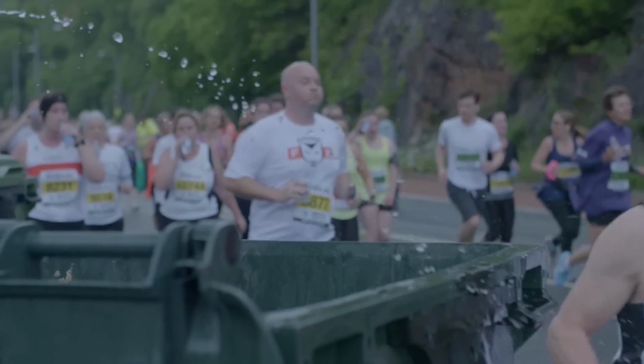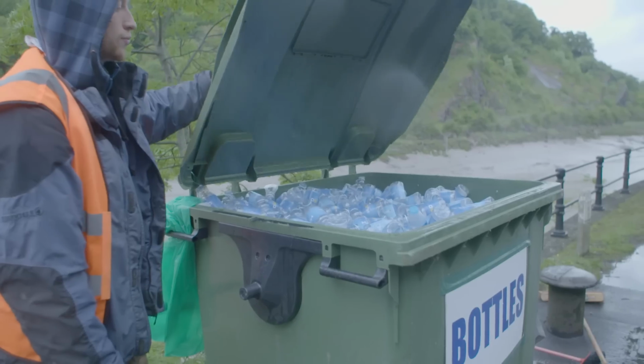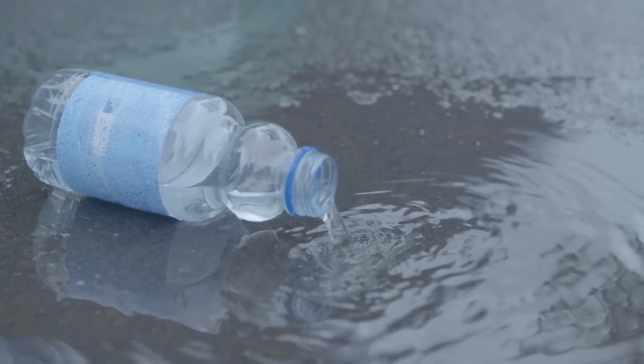It's a huge exercise. I think there's 70,000 of them. The nice thing about the fact that we collected these bottles from these runners means that in some way 70,000 people have contributed towards this piece of sculpture.